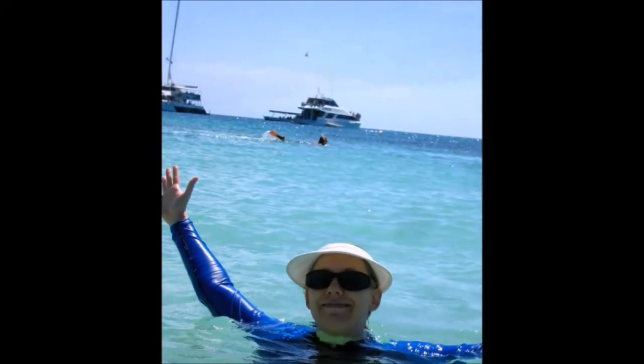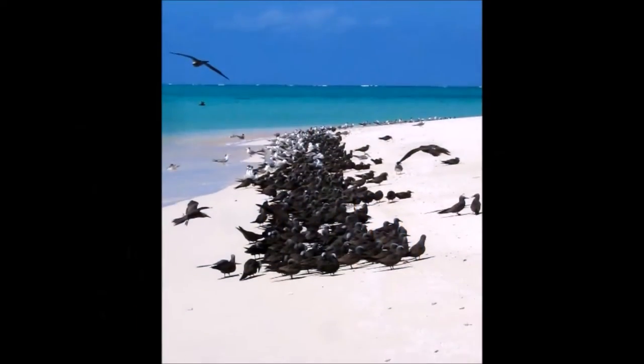It's an amazing feature that covers almost 2,300 kilometres across the northern coast of Australia, from the south at Lady Elliot Island, right up to the tip of Australia.